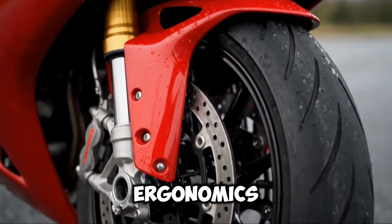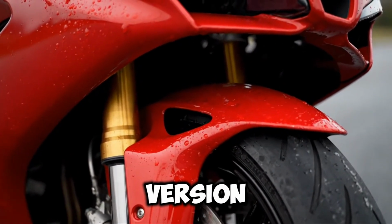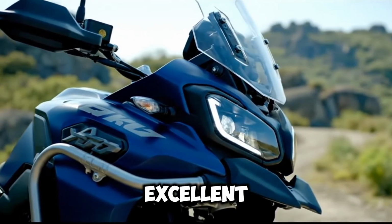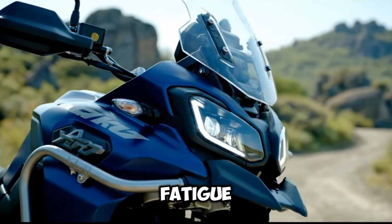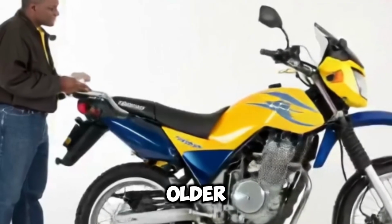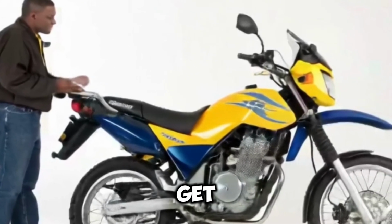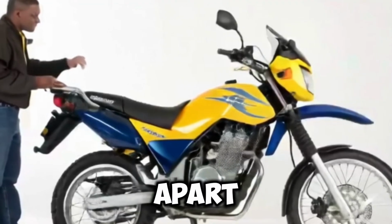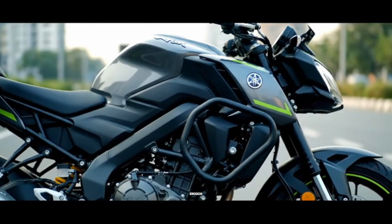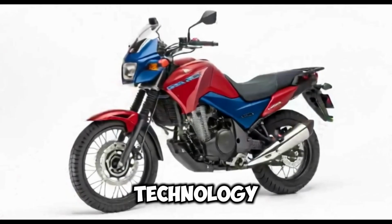Comfort and ergonomics. Comfort has always been a big part of the Varadero's identity, and the 2026 version doesn't disappoint. The upright seating position and tall windscreen give riders excellent visibility in traffic while reducing fatigue on longer journeys. Honda has slightly lowered the seat height compared to older models, making it accessible to a broader audience. At the same time, taller riders still get that big bike feel that set the Varadero apart from other 125s. The seat itself is wide and padded, and there's enough room for a passenger, making it practical for two-up riding on shorter trips.